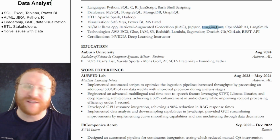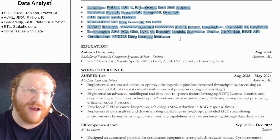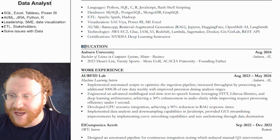Hugging Face. Ugh, it's such a weird word. IT words are weird. But anyway, we're completely ignoring this because it doesn't help. Also, I cannot scroll up because they put their full contact information. I don't want to show that. So this skill section can be deleted.